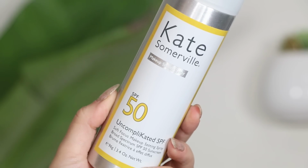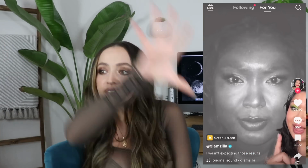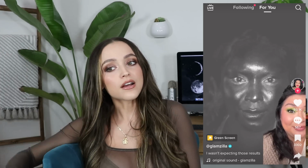So this stuff. This is the Kate Somerville SPF 50 Uncomplicated SPF Soft Focus Makeup Setting Spray. This is a setting spray with SPF 50. Honestly, the only reason I bought this is because I saw Glamzilla use it on TikTok and I was sold immediately. She tested out this product under her UV camera and you can totally see a difference in her skin when she was wearing it and when she wasn't wearing it. She was definitely more protected from the sun when she had this on, so I was like, oh, I'm sold.